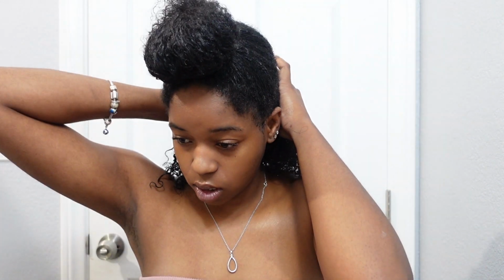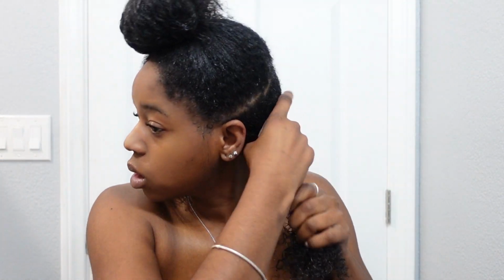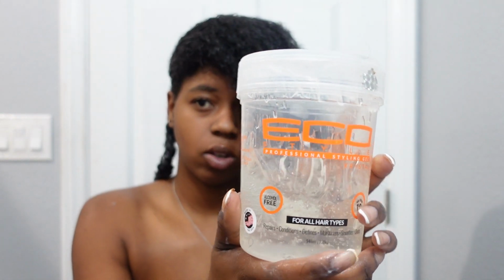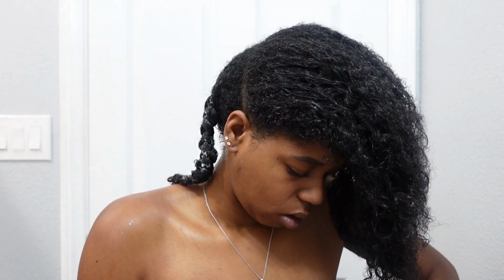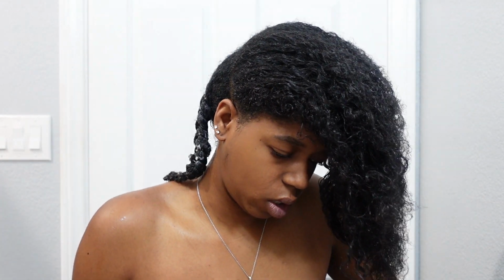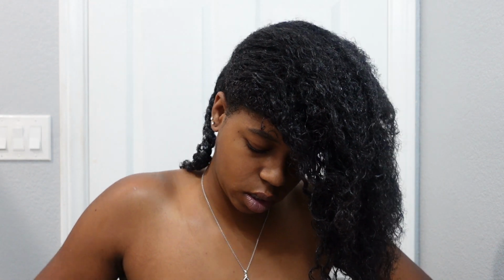Gonna braid these into 2 braids. So I'm just gonna grab my Eco Styler for the bun, you guys, and go ahead and put that up. I already put the leave-in conditioner in it, so it should be pretty moisturized.